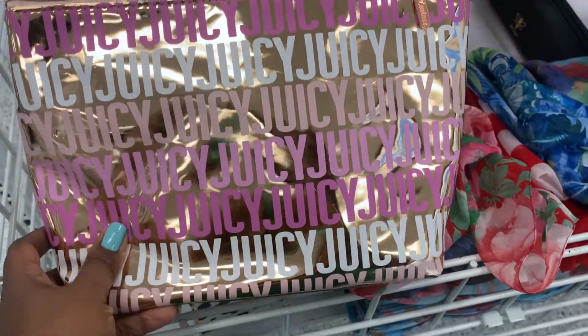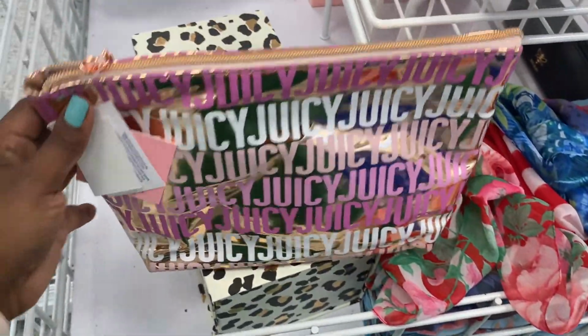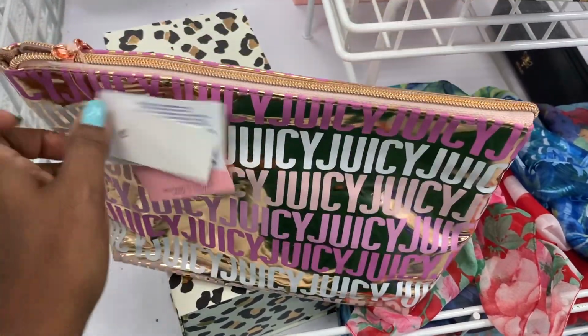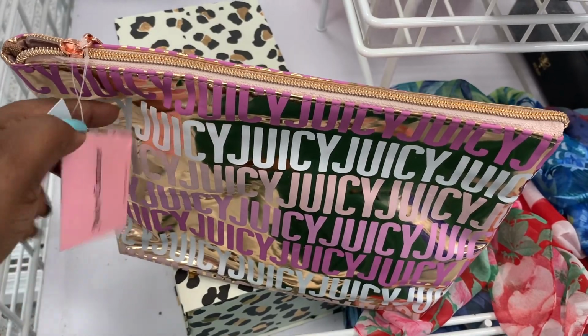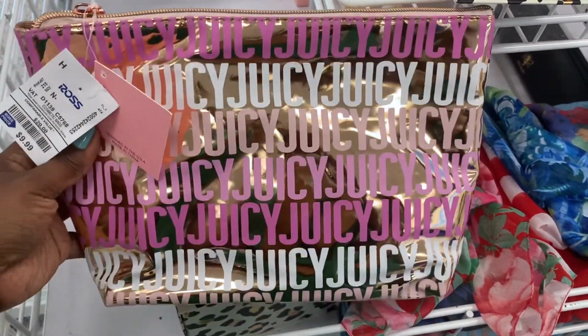Look at this metallic Juicy, I don't know what it is, cosmetic case. It's cute, I don't need it, but it's really cute for $10.